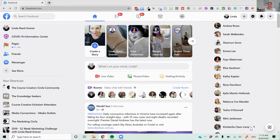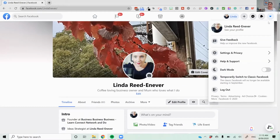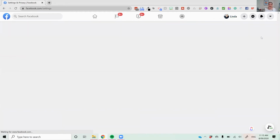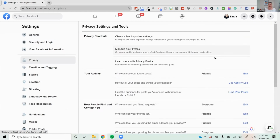Now, I was asked a couple of days ago inside the BBB group where we find our security settings now. So the little drop down arrow up here brings you more information, and this is where we find our settings and our privacy area. Now you can do a privacy checkup, and that's quite handy to do, and something that I do suggest people do quite often, just to make sure things are as private as they should be. But if you go into your settings over here, you'll be able to see what's available. So your username, your contact details, your memorialization settings. So if you pass away, what happens to Facebook after that? And then if you go down here, your privacy, your timeline and tagging.